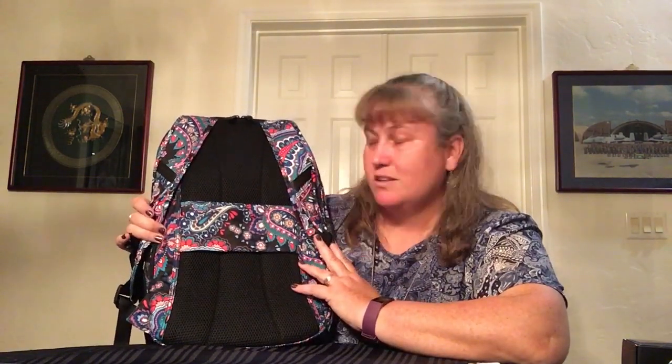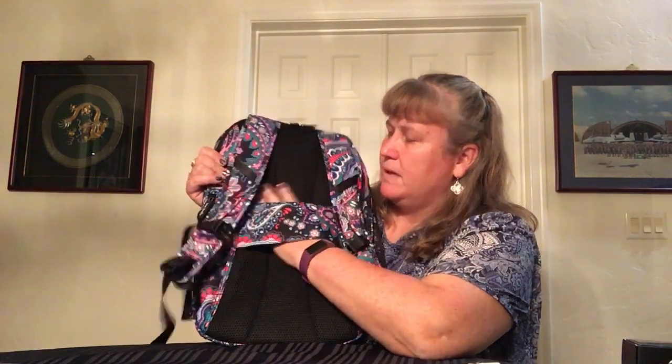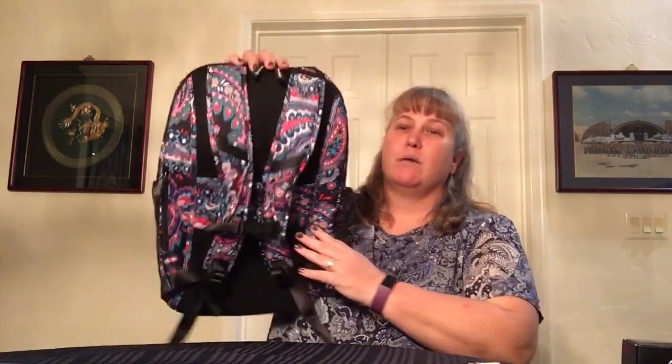Then you have a trolley sleeve, which usually the factory style stuff doesn't have. So I am happy to see it on this bag. It does seem slightly narrow, but I think it's wide enough to fit on a trolley handle. But there you go. So nice that they have that feature now, especially on a bag that's at that high of a price. Then you have one more pocket, which is where we're going to start.